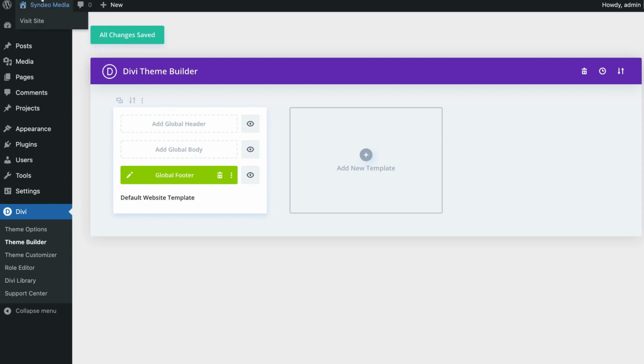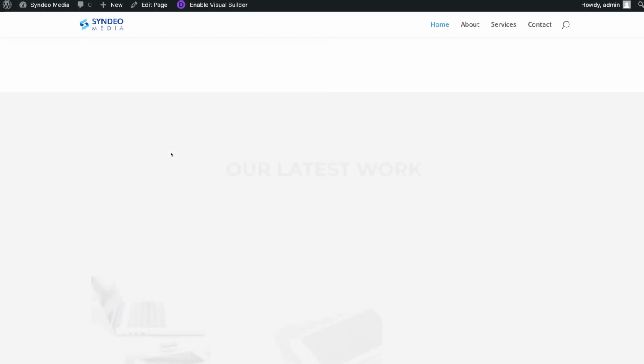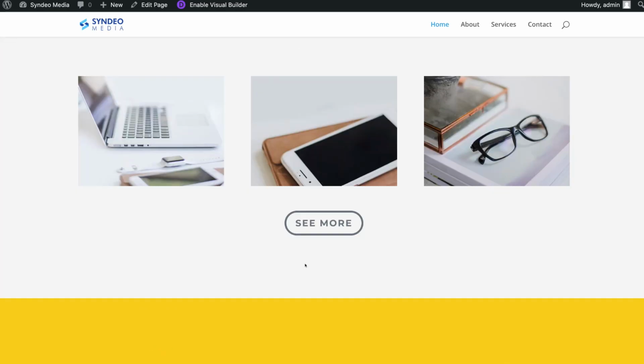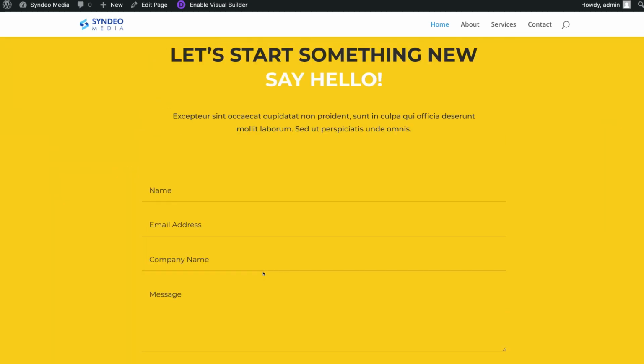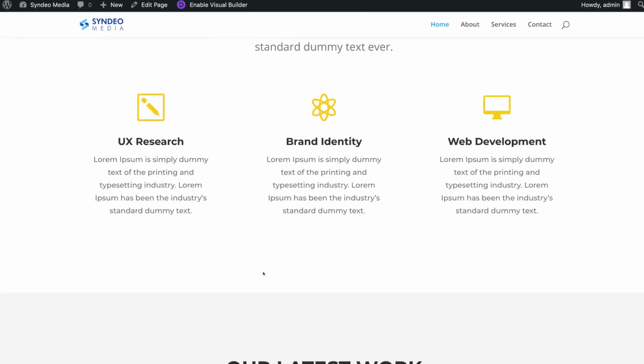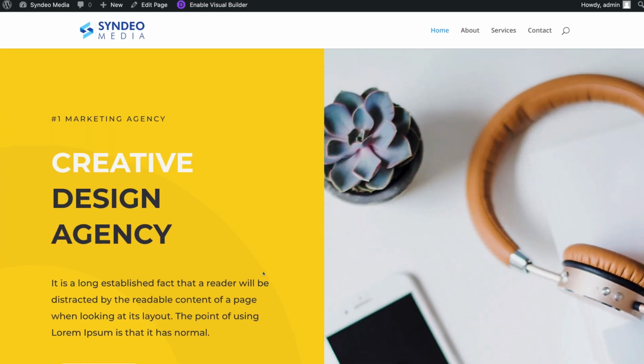Now let's quickly view our new footer on our website. Click visit site, scroll down to the bottom, and you can see your new website footer on each of your website pages. And I'm happy with my new website. And just like that, guys, you've created your new premium WordPress website with the Divi theme. You can see it's very easy to customize each website page by simply enabling the visual builder.